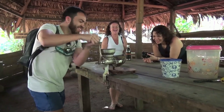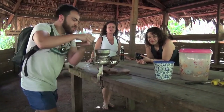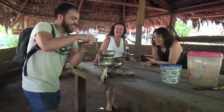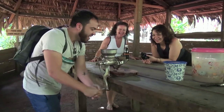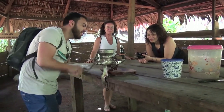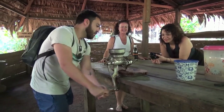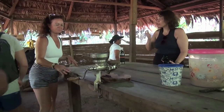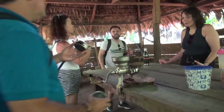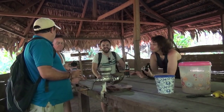He's not done yet. I think he likes the strong exercise. It's like sausages. He's getting a workout here. Okay. Wow, that's good. Mmm, that's the cacao butter. This is 100% cacao butter, the best of the best.